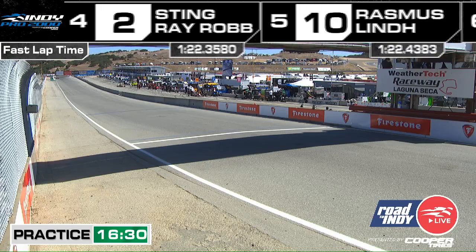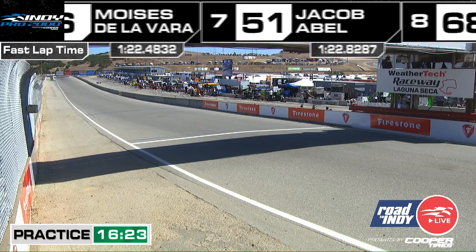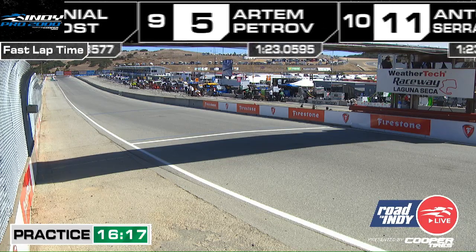Kyle Kirkwood in the number 28. Kirkwood, last year's USF 2000 champion. He's got the Mazda scholarship colors on the car still. Of course, Mazda was still our big partner last year and supported Kyle in his move with the scholarship.